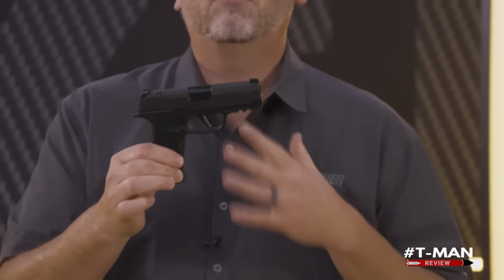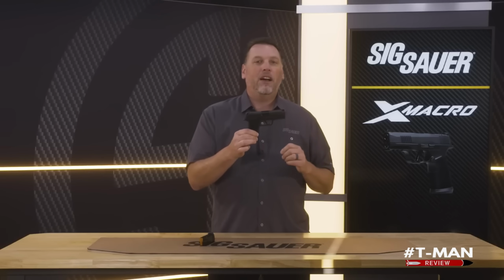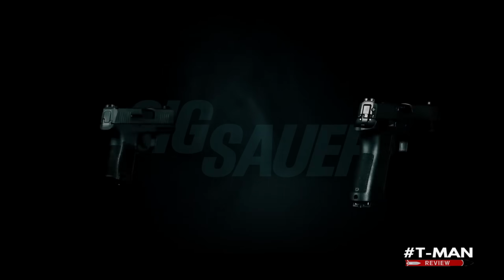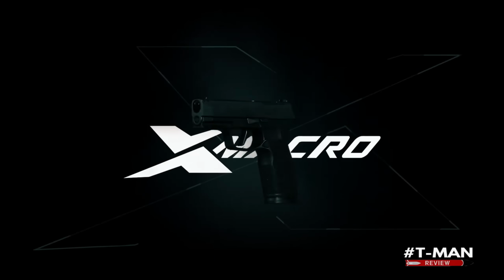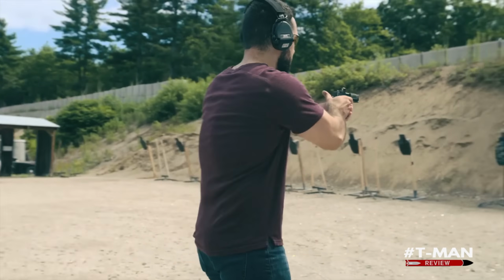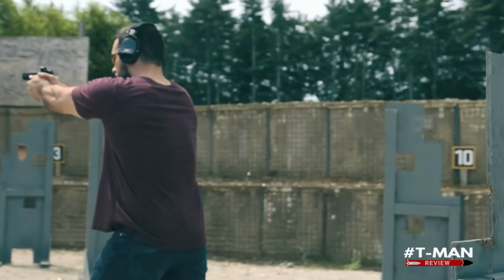It's a tad heavier than the P365 XL, which aids in recoil management, like a trusty sidekick in a buddy cop movie. Plus, the grip on this gem can accommodate both medium and small hands, while still cradling my big old hands comfortably.